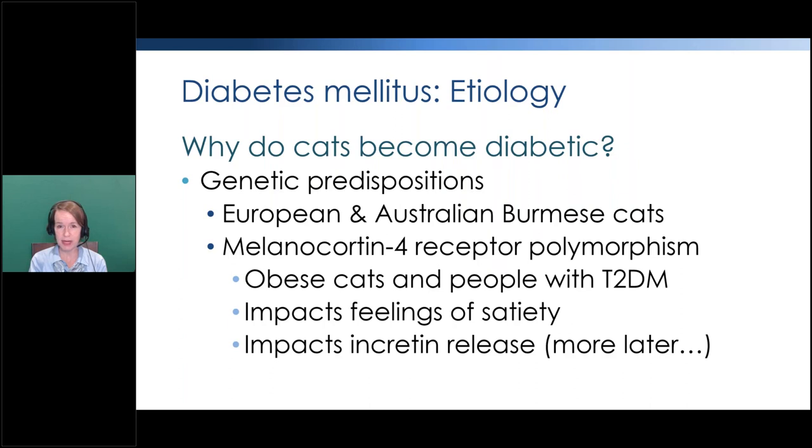tendency to become diabetic. Now, luckily, American Burmese are made of quite different stock, and so their risk does not seem to be particularly high. But this does tell us that genetics can play a role. There's also been some very specific work done to look at particular genes that may be causative in diabetes mellitus. One that's particularly interesting is a polymorphism in the melanocortin 4 receptor. And this has been identified in obese cats and obese people with type 2 diabetes mellitus.